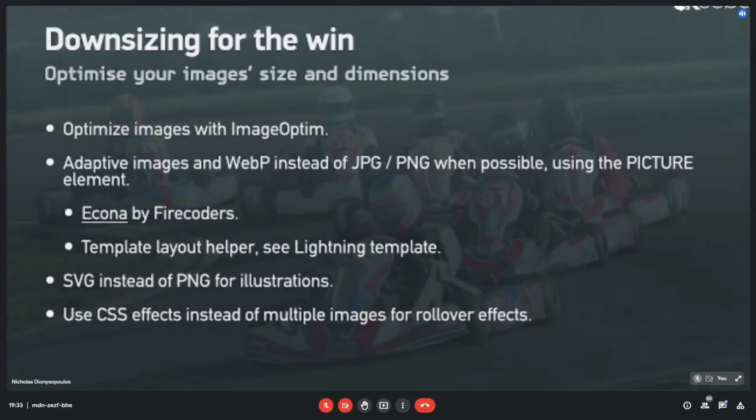If you're going to be implementing things like rollover effects for images, or you want to present different versions of an image, like a grayscale version and a full color version, don't use different images. Don't use the good old fashioned image rollover effects from the late 90s. Use CSS effects. There's not a big collection of effects that you can apply with CSS, but they are the most useful ones.